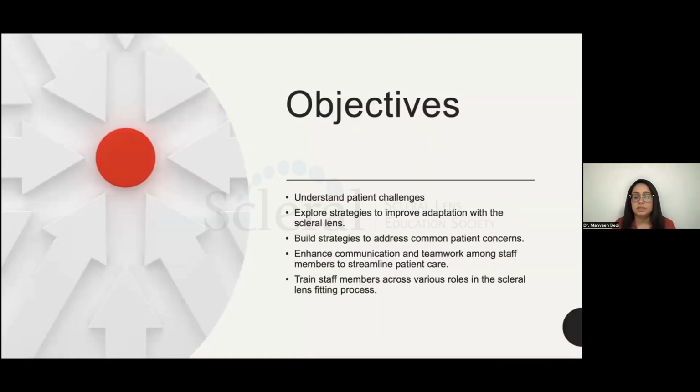So a few objectives that we'll discuss in the lecture. First, we'll understand the patient challenges. We'll look into different strategies by which we can improve adaptation to the contact lenses. We'll talk about common patient concerns that arise during the consultation or the fitting process. We'll look into strategies of how we can maximize or enhance the communication and teamwork between our staff members to streamline patient care. And lastly, we'll focus on using our staff members and training them across different roles so that we can optimize that whole experience for our patients.